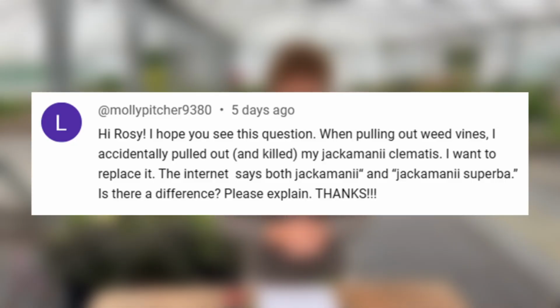Somebody's asking, when they were pulling out some weeds, they actually managed to pull out their Jackmanii clematis, because they were pulling out unwanted vines, and they want to know what the difference is between Jackmanii and Jackmanii superba. Now, the answer to that is quite a simple one. Jackmanii superba is a new breeding. They have improved the breeding of the old variety, bigger petals, better colour and more disease resistant.